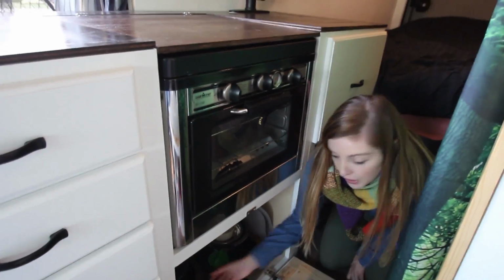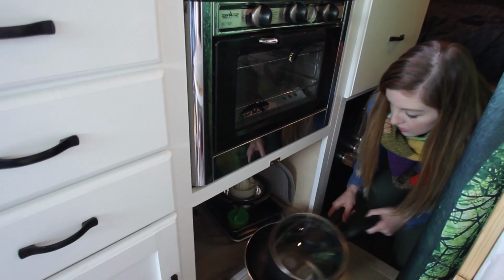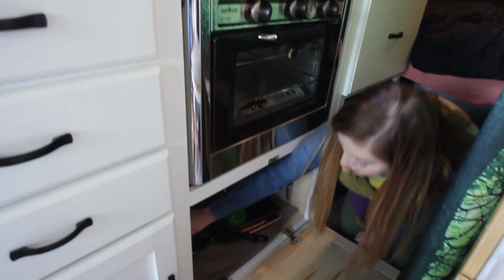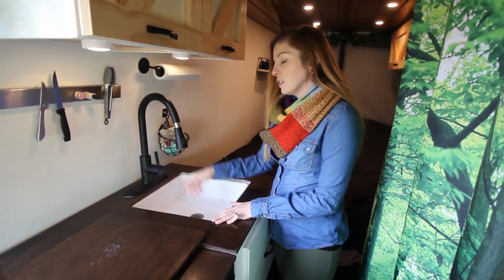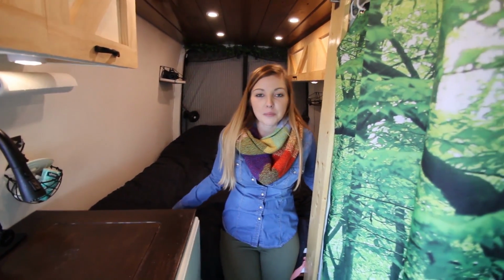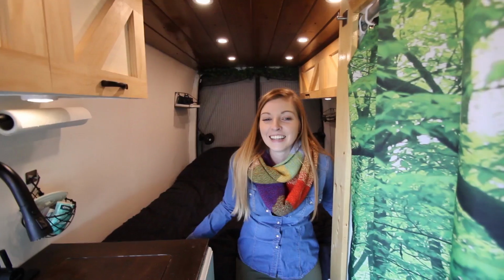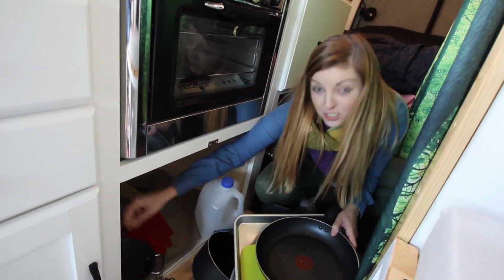So we keep pots and pans in here. We have like a pot, a pan. You can do a little rinse. So I added a typewriter. Just keeps coming. It's a huge cabinet.